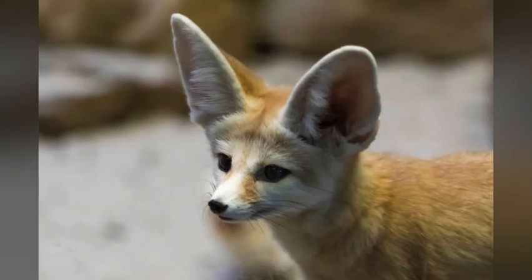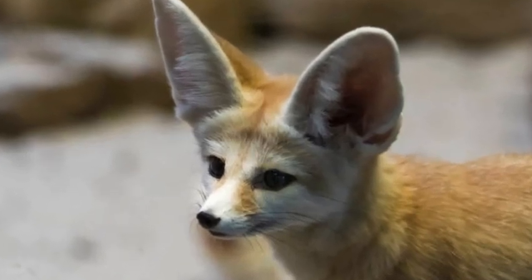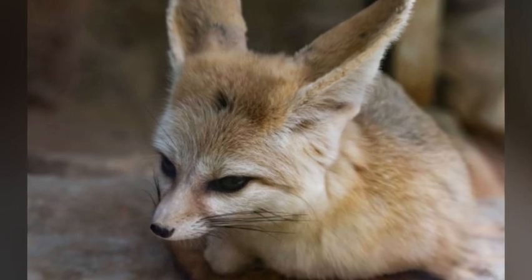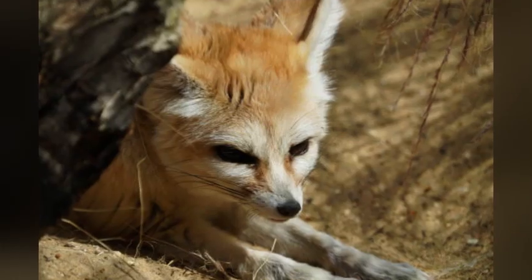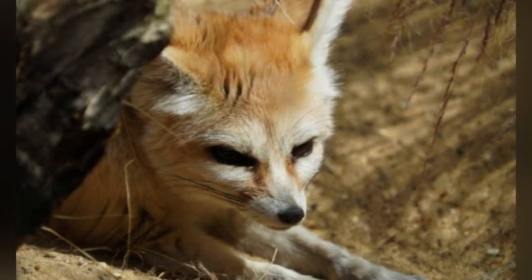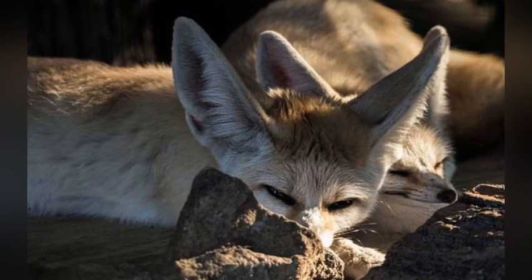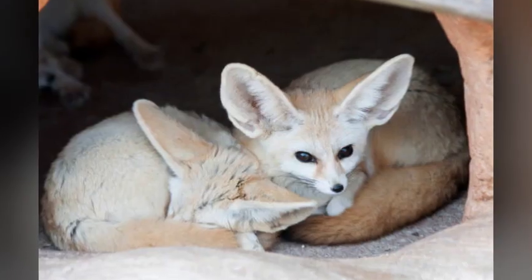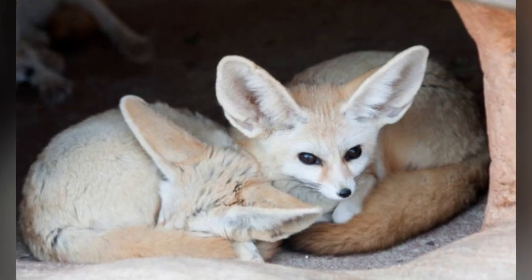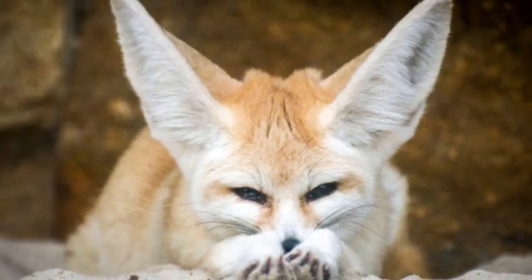Adaptations to desert life. The Fennec fox is well adapted to the harsh desert environment. Its sandy-colored fur provides excellent camouflage in the desert dunes, allowing it to hide from predators and ambush prey. Moreover, their large ears play a crucial role in detecting small insects and rodents scurrying under the sand, which constitute a significant part of their diet.